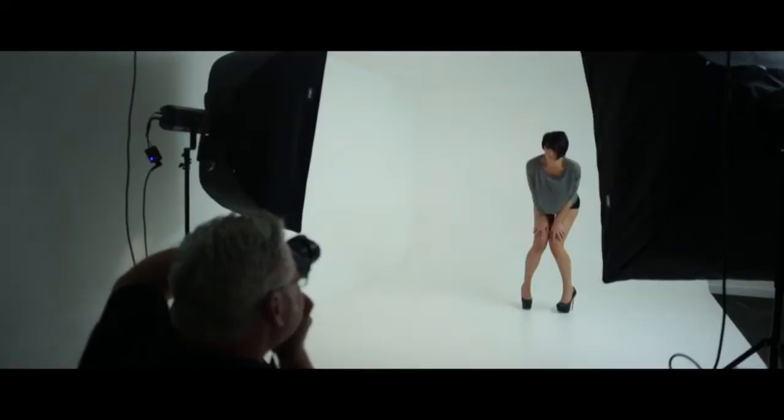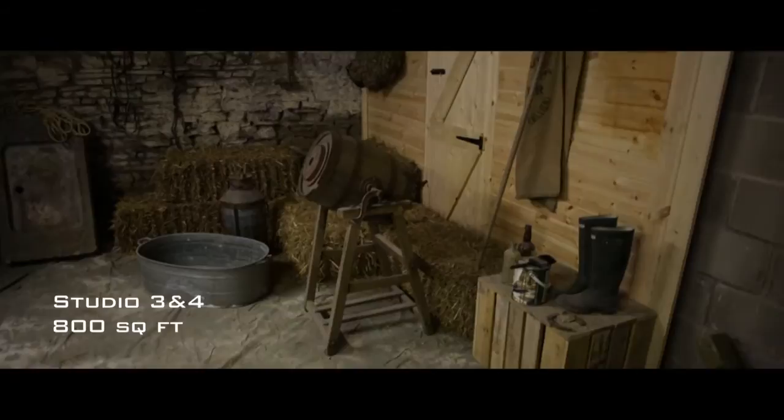We've also got different sets as well. At the minute we've got a barnyard set. One that we're particularly proud of is the Mediterranean set. That's ever changing, you know, we want to be diverse, so we'll change those as and when trends dictate.